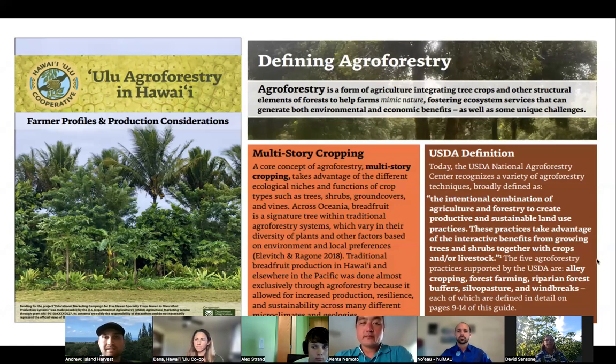So really what kicked off having an event like tonight is the Ulu Co-op was able to get some grant money to put together an Ulu Agroforestry in Hawaii guide. There's a number of us that have been working on this guide to provide not necessarily a complete resource on how to do agroforestry. That's not what this guide is, but it's an insight into how our farmers in the co-op are currently doing agroforestry, some production considerations, and just getting people familiarized with agroforestry, specifically from people who are doing it with Ulu. So I was able to help put together this guide along with many others.